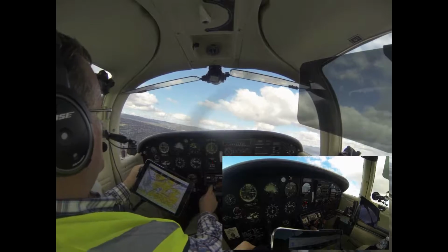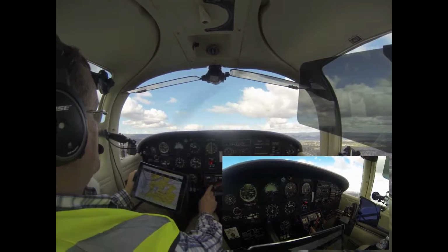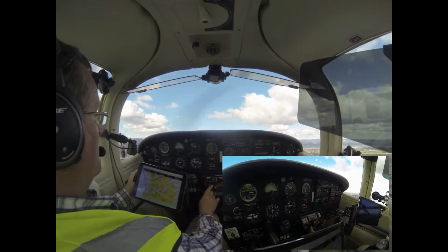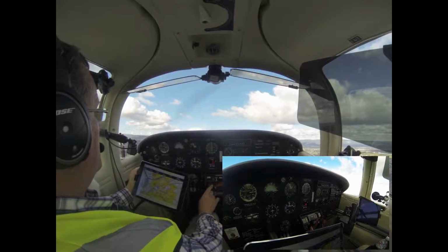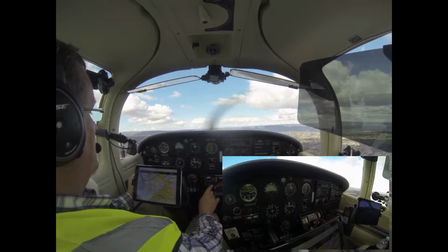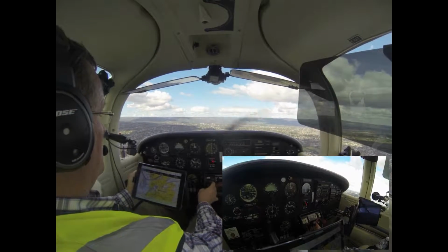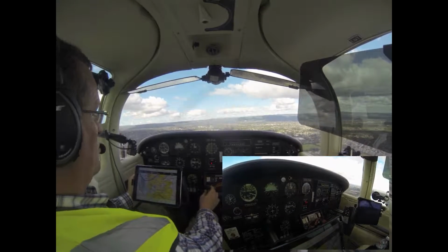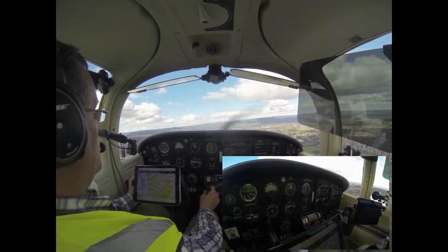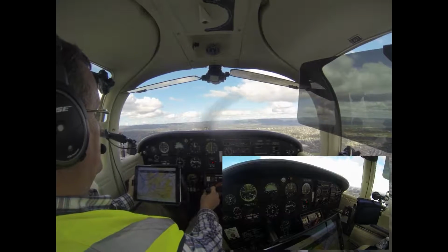Parafield Tower, Diamond Star, Yankee November, Quebec. Thank you. Outer Harbour. Parafield Tower, Yankee November, Quebec. Outer Harbour 1500 eastbound with safe go. Yankee November, Quebec, Parafield Tower, join base from my 2-1 right, clear visual approach. Visual approach, Yankee November, Quebec.